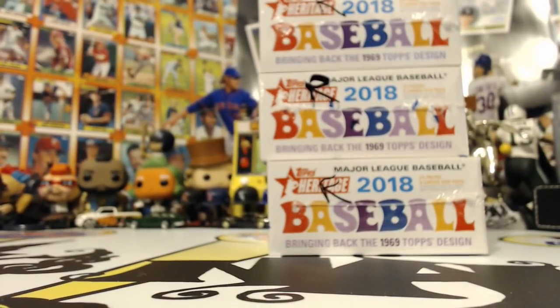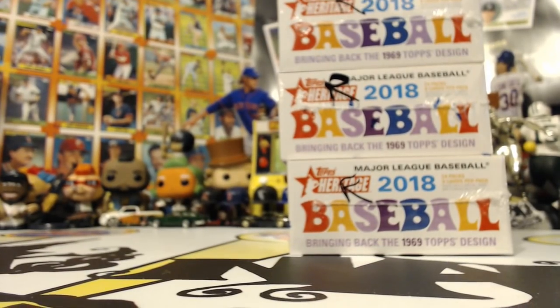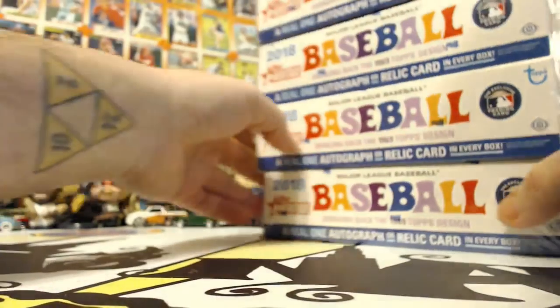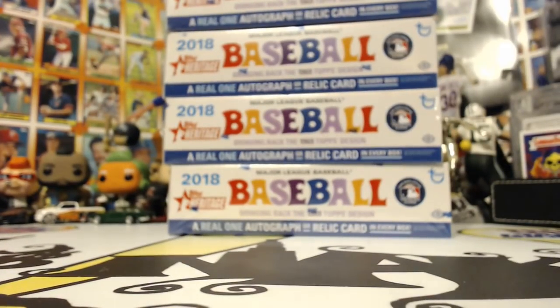All right, what's up, Scott? Let's get those Tigers. Al Kaline, baby. Yeah, Kaline is a good auto to get. He's got good value. He put up some crazy numbers in his career.